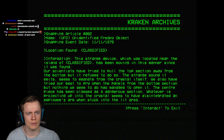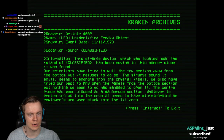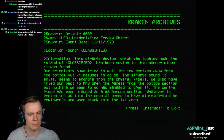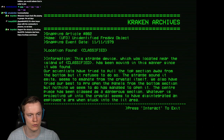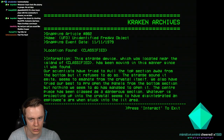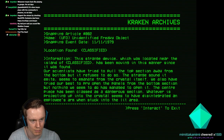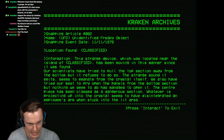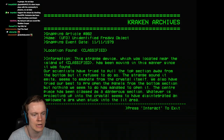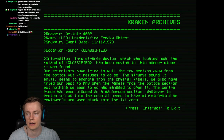A UFO, unidentified freaky object. Just a technical term. This strange device, which was located near the island of Classified, has been moving in this manner since it was found. Our scientists have tried to pull the top section away from the bottom, but it refuses to do so. The strange sound it emits seems to emanate from the crystal itself. We also have tried our best to pry open the panels from the bottom section, but nothing we do has managed to open it. The centerpiece has been classed as a dangerous section. Whatever is projecting up into the crystal seems to have disintegrated an employee's arm when stuck into the lit area.